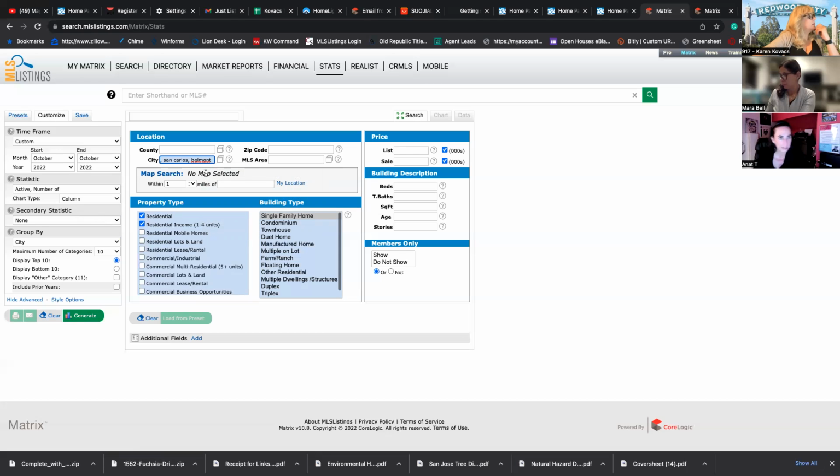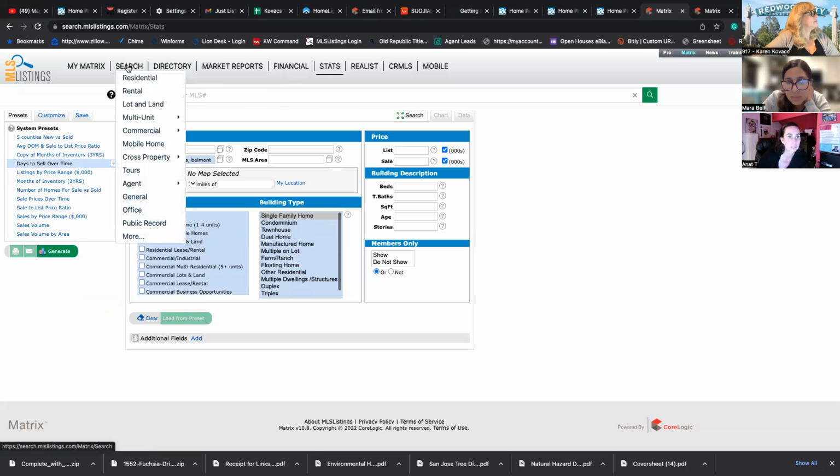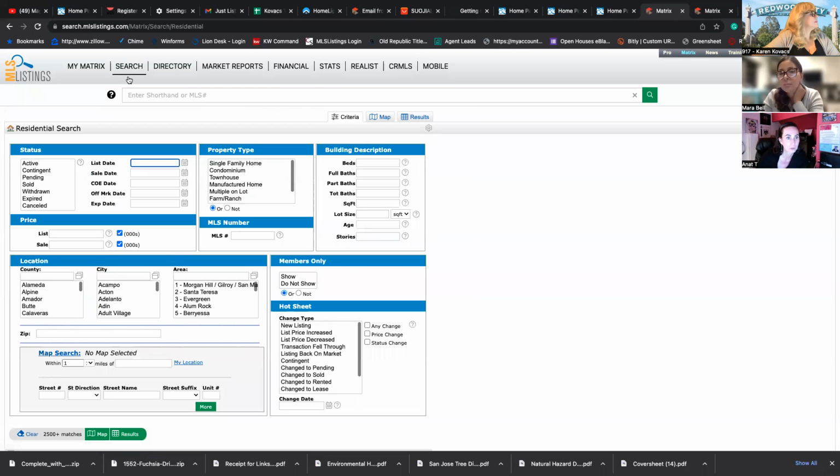What happens when you click on presets, which is on the very left of your screen, right next to customize? Listing by range. Yeah, you should be able to add all those. Let's see. Days to sell over time. Yeah, no, that's not relevant. But interesting. Karen, maybe if you go into search, maybe it'll give you different options. Search, right next to the matrix. Okay, if you click on residential, here I feel like you have more options to customize, including dates. That's where I save them.